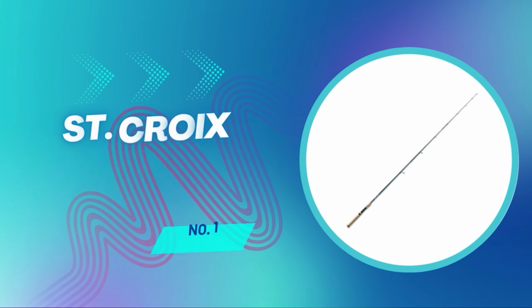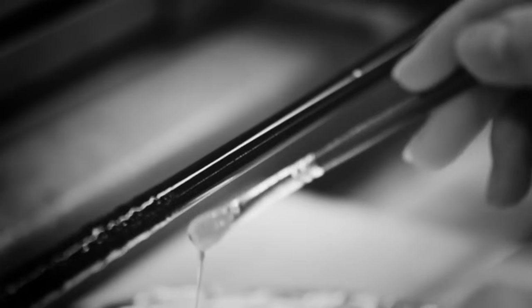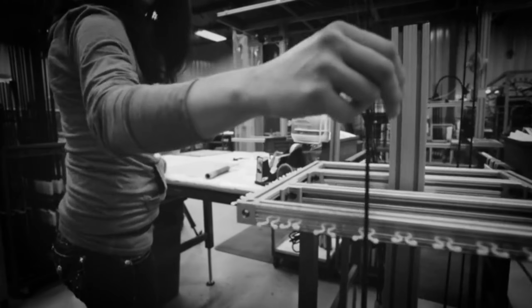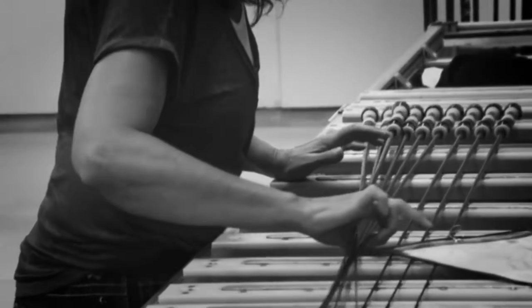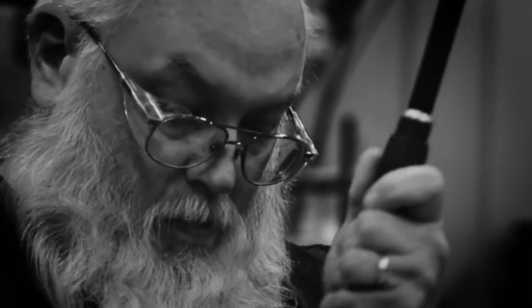After months of testing, the St. Croix Triumph Travel stands out as my top pick, and it's not even close. This rod nails everything: incredible sensitivity, outstanding casting performance, and true portability without sacrificing strength. The sensitivity is next level, letting you feel every bite and bottom detail like never before. Casting: smooth, accurate, and long-reaching every time. The 4-piece design with a travel case makes it perfect for trips while feeling just like a one-piece when assembled.